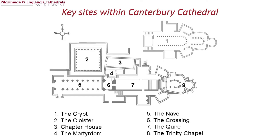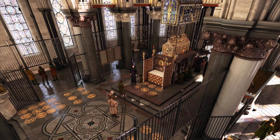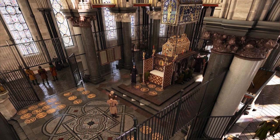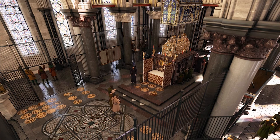So what have we done? This is a digital animation of the shrine of Thomas Becket of Canterbury, within the area of the Trinity Chapel. So this is entirely a digital recreation. This is not a photograph with things dropped in. As you can see, the shrine itself in this animation has a number of different activities going on around it.